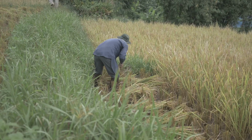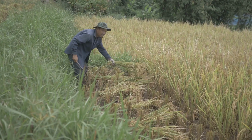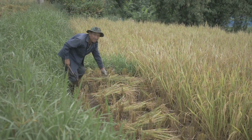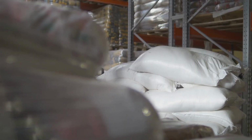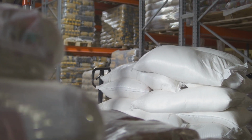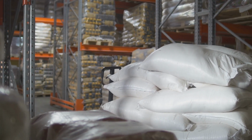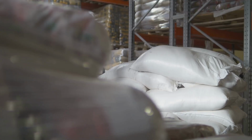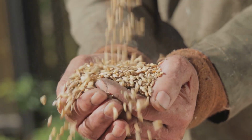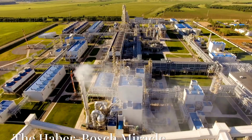From the wheat fields of Punjab to the rice paddies of the south, urea is the common thread that boosts productivity and ensures a healthy harvest. The government heavily subsidizes urea to make it affordable for every farmer, underscoring its importance not just as an industrial product, but as a pillar of our nation's socio-economic fabric. Understanding urea is the first step to understanding modern Indian agriculture.